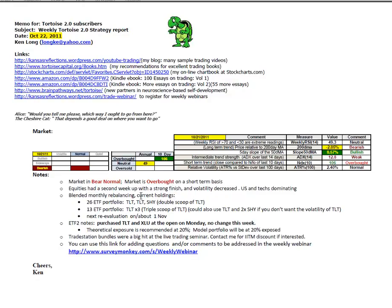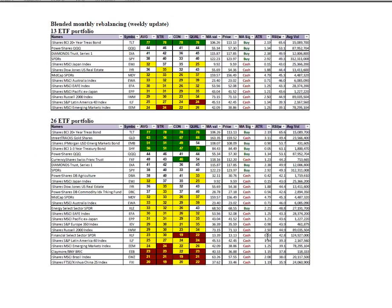The blended monthly rebalancing portfolios are holding defensive plays TLT and SHY until 1 November when rebalancing is in order. This week, ETF2 Weekly purchased TLT and XLU at the open. The theoretical exposure for the week ahead is at 20%. The model portfolio is at 20%, so no additional buying. This is a review of those 13 and 26 ETF portfolios and their current readings.